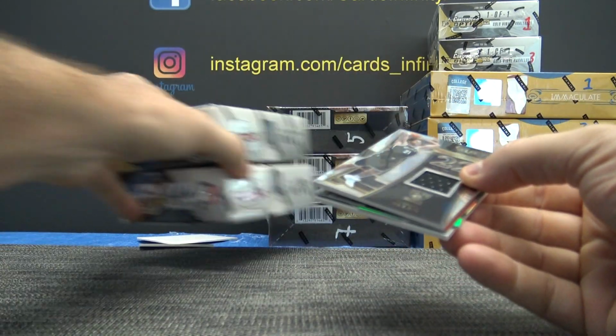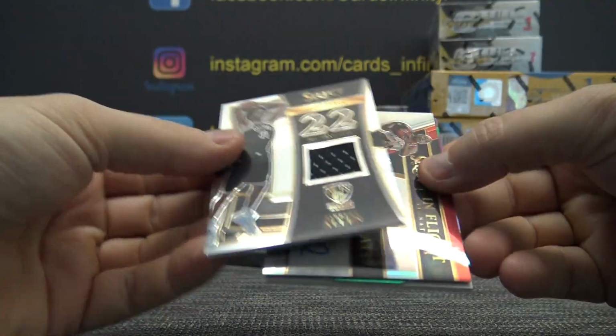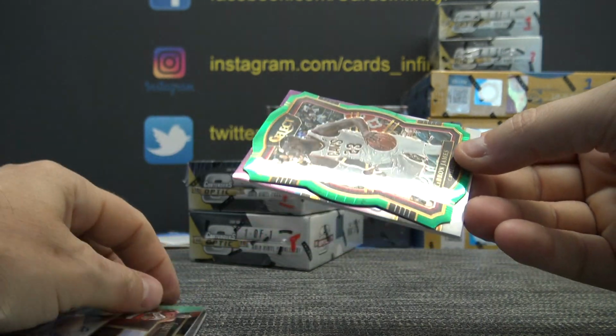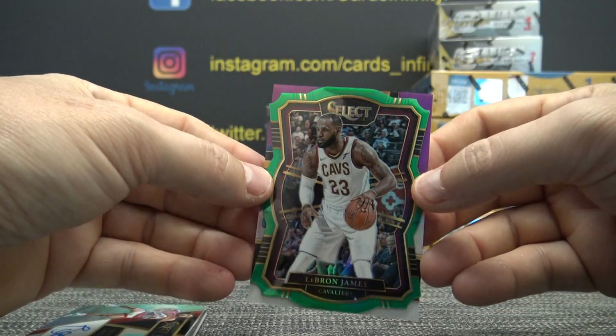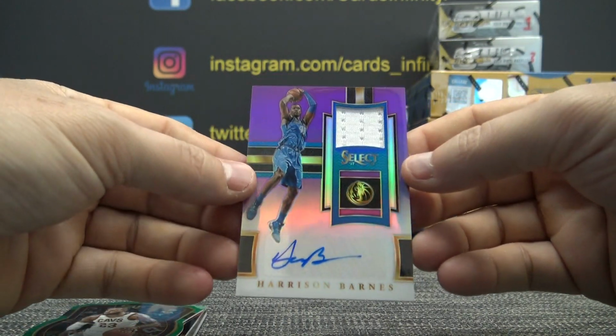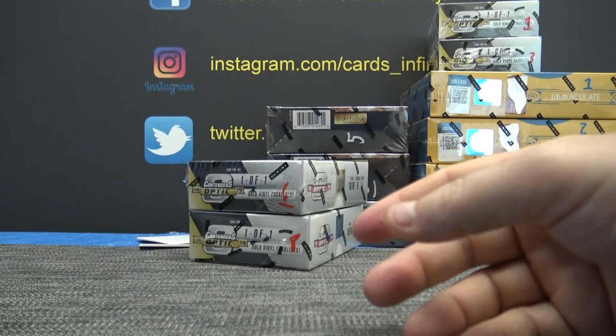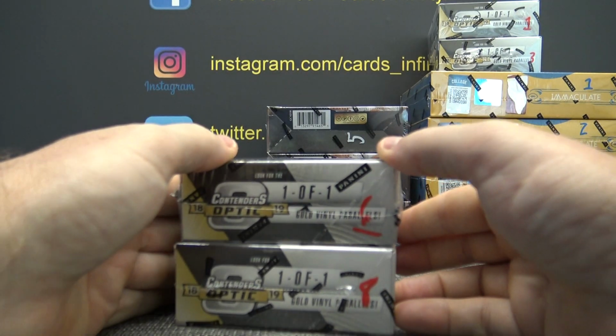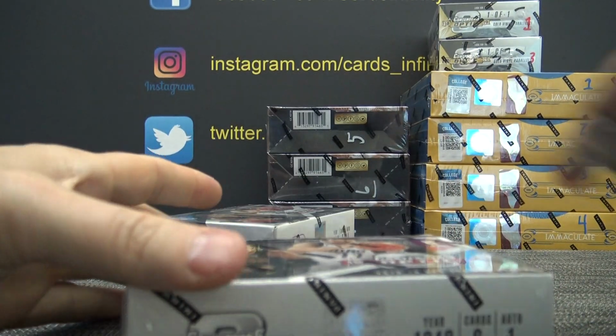These are all hits in these. So we'll recap it. You got Jarrett Allen jersey. Spud Webb was 199. Five of only five in the world. LeBron James and Harrison Barnes jersey autograph. All right, two of these Optic Contenders, 6 and 8.